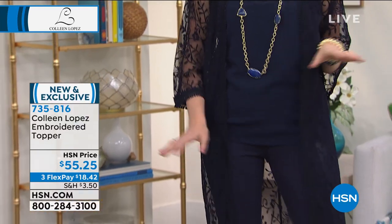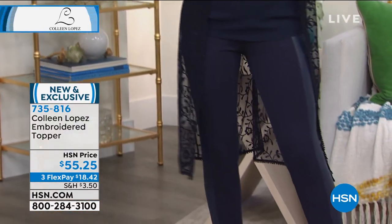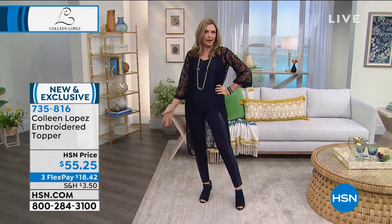I love that it's ageless. I mean, my mom wears it. My mother-in-law wears it. I would wear this every season, this summer, now in the springtime with my Colleen leather leggings. I just love it. These always do really well in the Colleen Lopez brand.